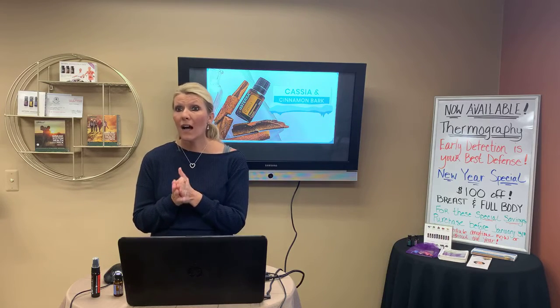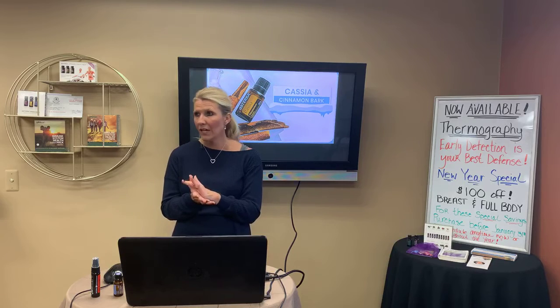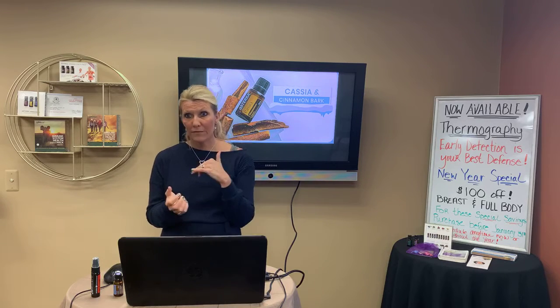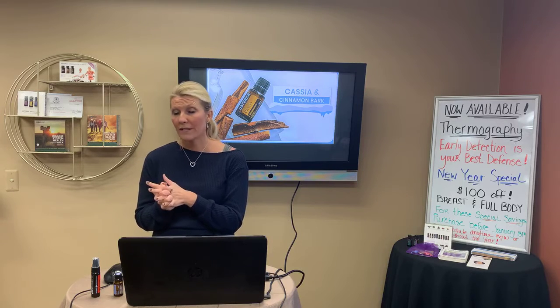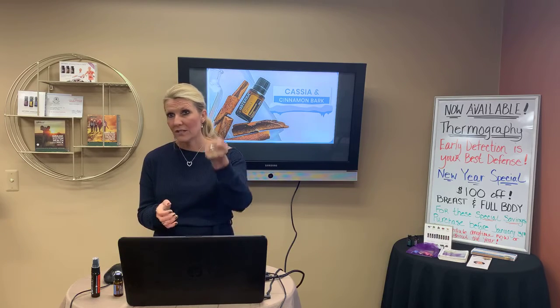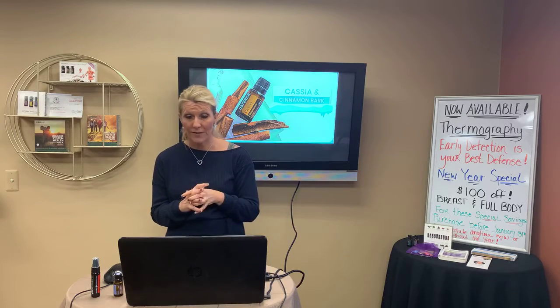Cinnamon, though, is a hot oil, and I didn't touch base much on hot oils, but it can burn your mouth. So with any of the hot oils, you want to make sure you dilute them. Don't just pop them in, because you're going to burn your mouth. You don't want to do that.